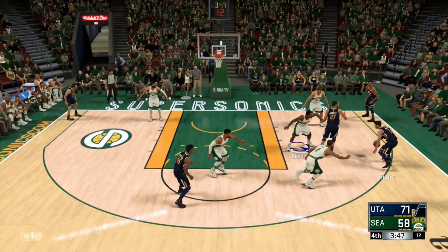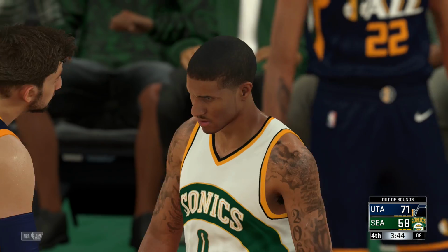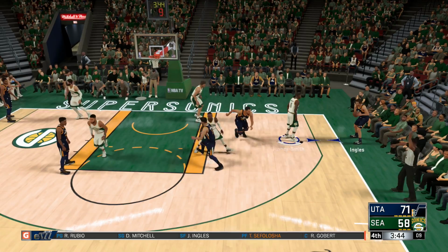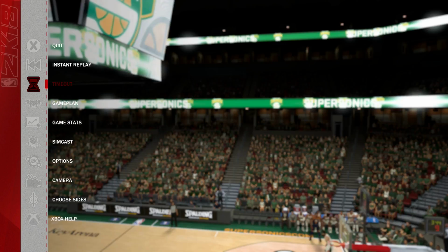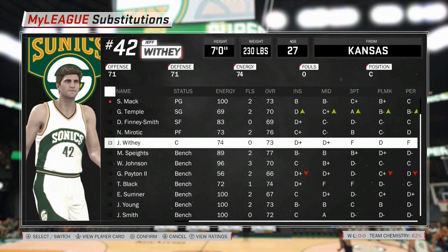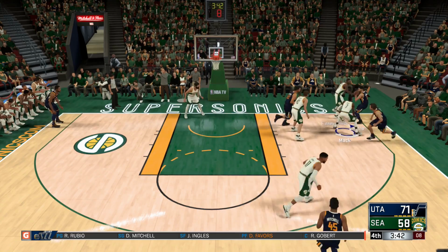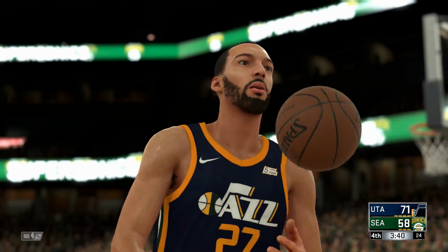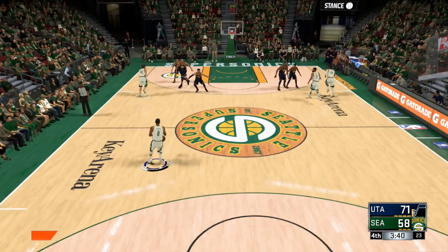And here's Gobert. They get a hand on it, and the ball travels out of bounds. It was last touched by Payton. Some changes for Seattle. Dorian Finney-Smith comes in for Tarik Black, and Max subbed in for Gary Payton. Derek Favors. Favors checked in for the Jazz. 6 to shoot. Out of bounds. Seattle will take possession. Payton, he's checked in for Seattle. Seattle trails by 13.